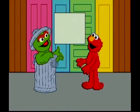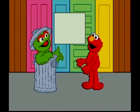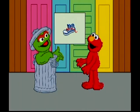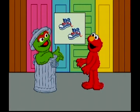Let's help Oscar count his things. Press the big orange button when you see the pile of trash we're looking for. Ready? Let's start. This is a shoe. Press the big orange button when you see the pile with two shoes. Awesome! You did it!